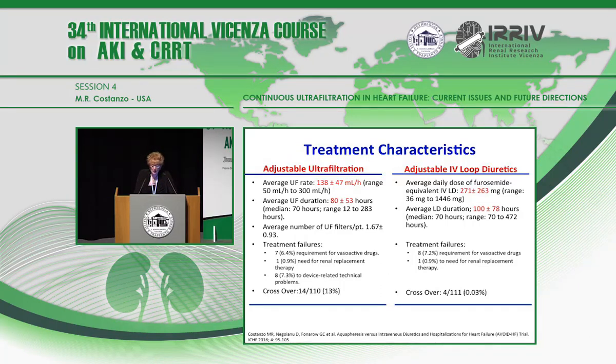In the adjustable IV loop diuretic group, the average dose was 271 furosemide equivalents for a duration of 100 hours. There were 8 treatment failures due to need for vasoactive drugs and 1 that needed renal replacement therapy.